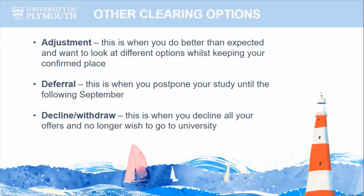So other options that become available to you on results day are things like adjustment. This is when you actually do better than you expected and you want to explore your options whilst keeping your confirmed place at your firm choice university. You could defer a year, so you can hold on to your place at uni but start the following September. And you can still decline completely from the process and not go to university that year.